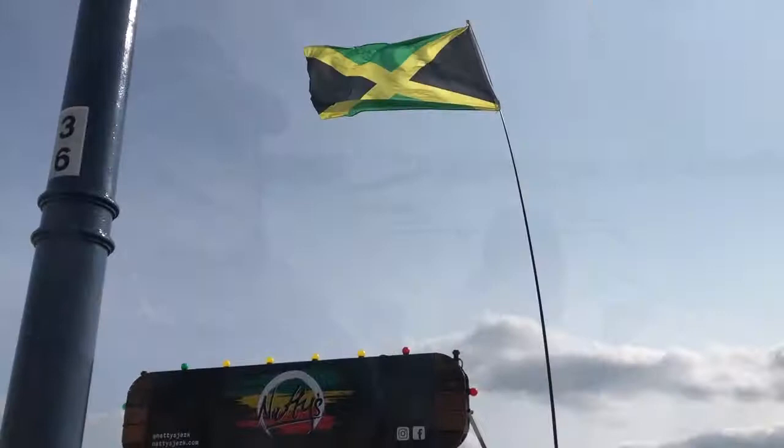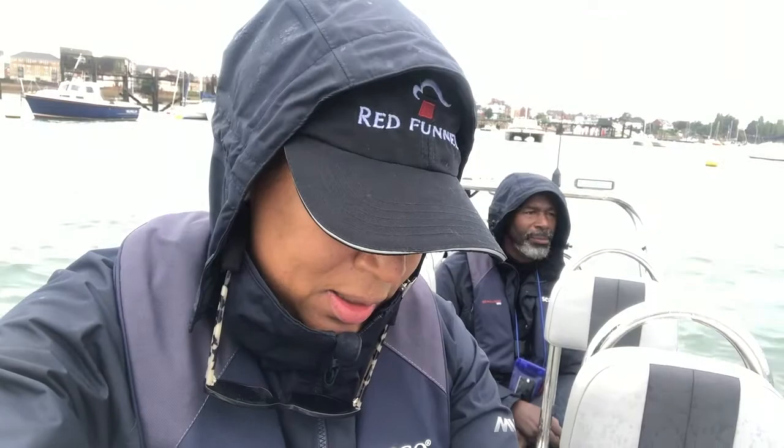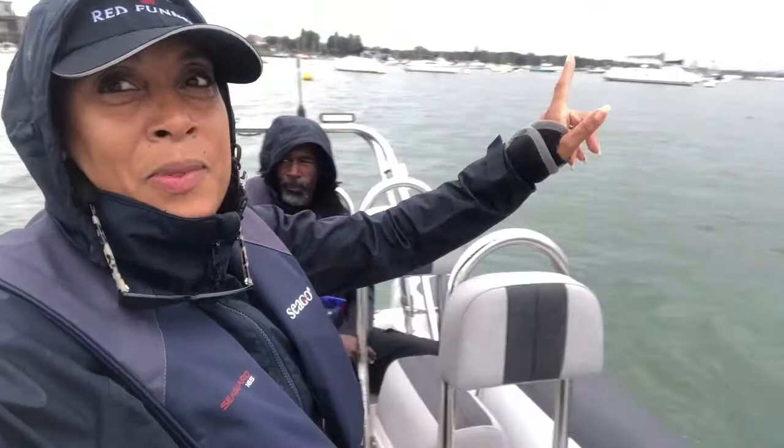Hi guys! Oh my gosh, so we're out here on the water. We're in Portsmouth Harbour. Okay, we turn the radio down. Behind us here is Gosport. That way is Portchester. And ahead of us is Portsmouth Harbour, the Spinnaker Tower, which I can't spin the camera around to show you right now. So we're just out here.